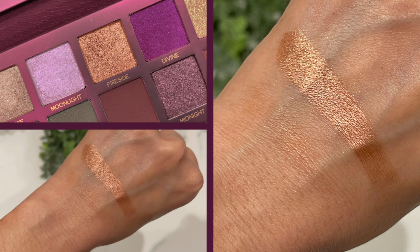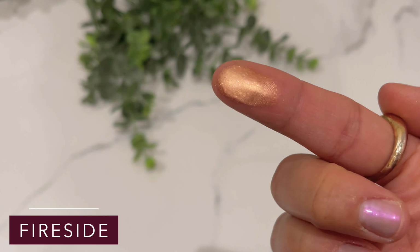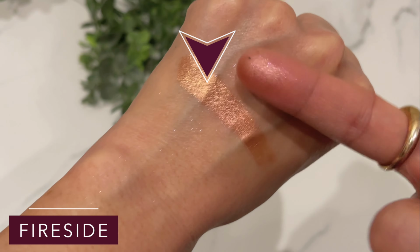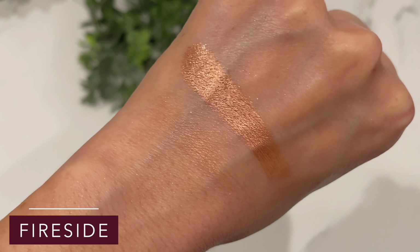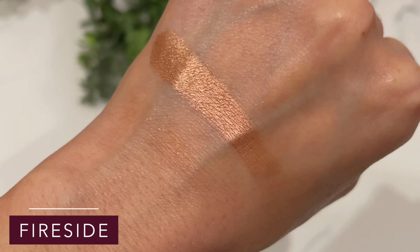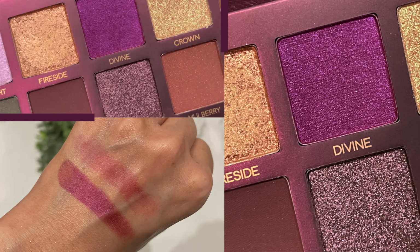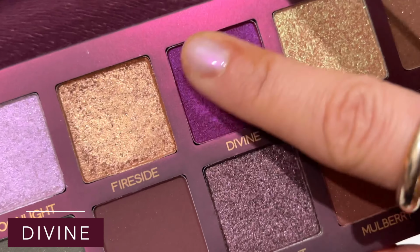The next shade is Fireside, which is a metallic rosy copper with sparkling reflex. Oh my gosh, you guys, that color is so beautiful. I did find that this metallic was very creamy compared to the lavender purple one. The purple one is a little hard, and I feel like that's going to get even harder over time, but that Fireside is gorgeous. I really love her metallic formula. It can be hit or miss, but typically I really like it. The next shade is Divine, and that is a duochrome vivid purple with sparkling pink pearl shift.